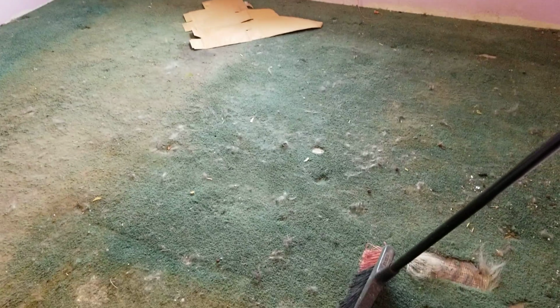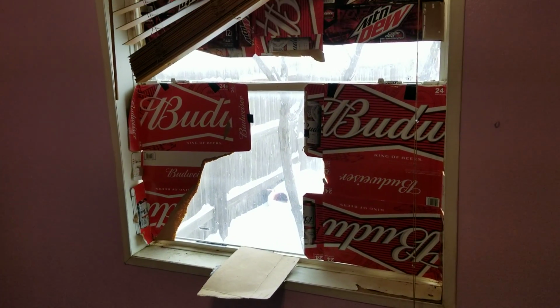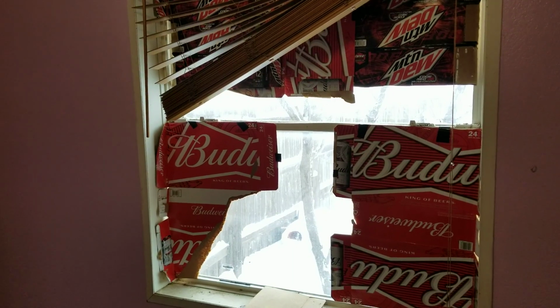All right, on a side note, this is the more disgusting rooms of the house. And I don't know why they had those up. I guess they needed more shade than the blinds would provide. But there's your Bud Light curtains.